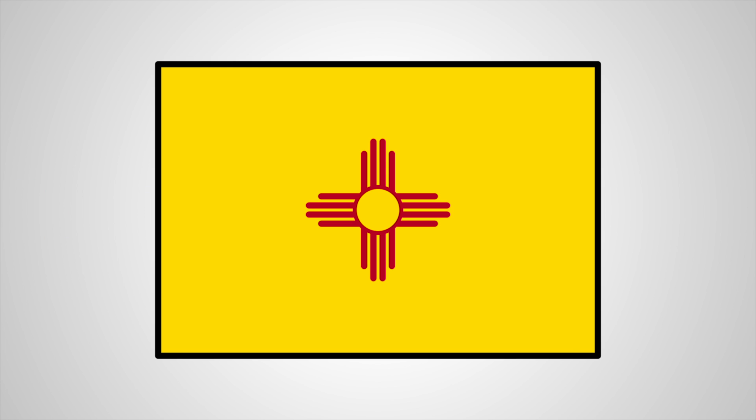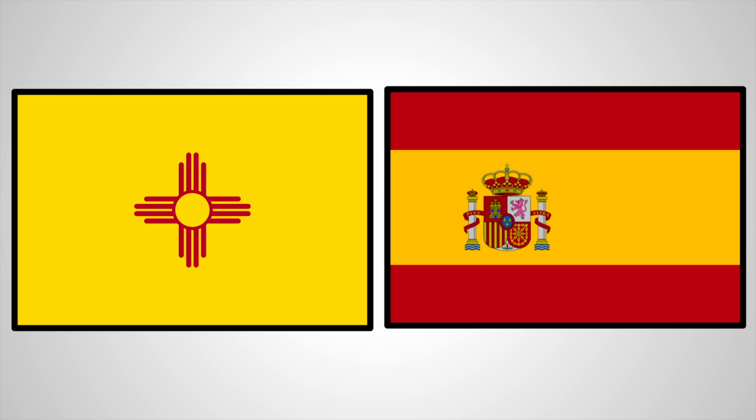New Mexico. New Mexico's flag features the red sun of the Zia, a native people closely related to the Pueblos. The colors red and gold are in homage to the colors of Spain.